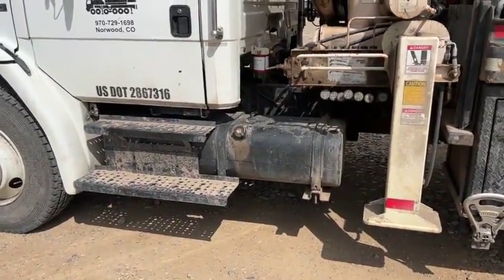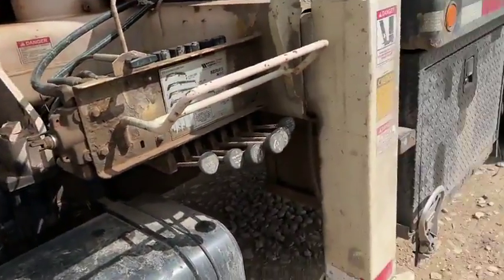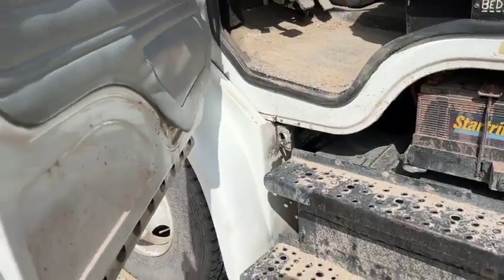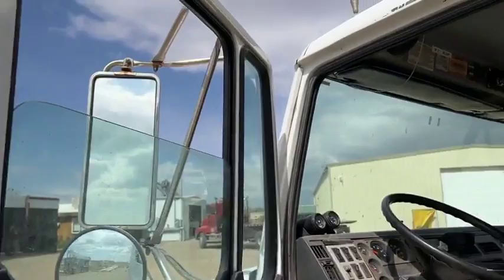And overall, this is a pretty clean truck. Now, this little truck, I'm going to step up inside the cab here real quick and just kind of show you guys. Again, I think overall, very, very good condition on this little Freightliner.